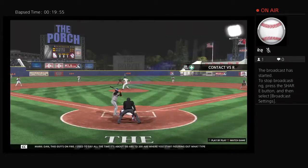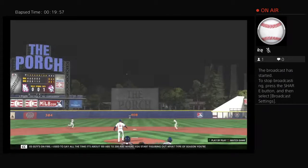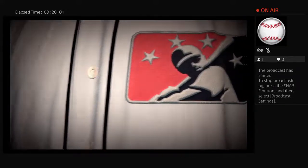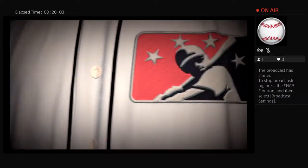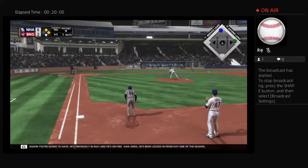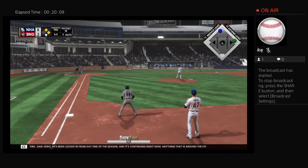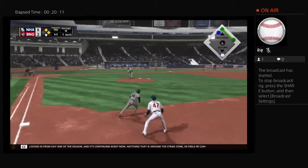I used to say all the time, it's about 150 ABs to 200 ABs where you start figuring out what type of season you're going to have. He's obviously in May, and he's on fire. D-Road, he's been locked in from day one of this season. It's continuing right now. Anything that is around the strike zone, he feels he can get the better of.